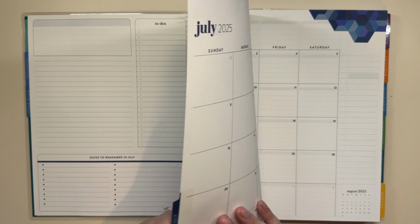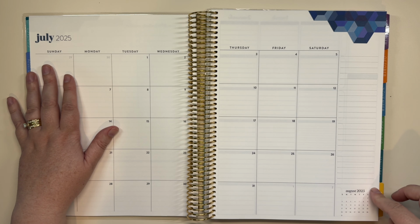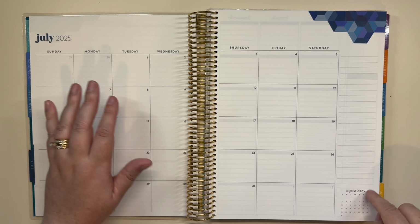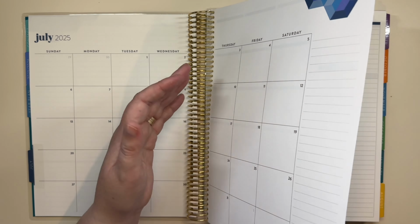And then you have your traditional Erin Condren monthly with the Sunday start, Saturday end, lined notes column, and you do have a mini calendar. Now, since this is the hexagon colorway, you're going to see that the tabs are the traditional Erin Condren colors, and you're going to see the hexagon pattern play on the top or right of each monthly page.